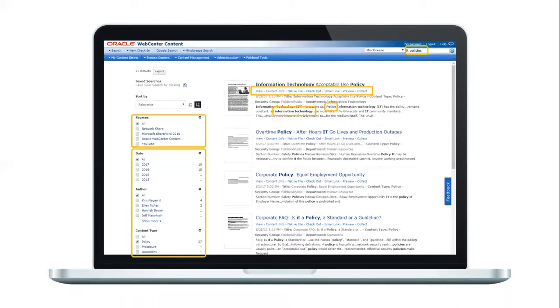So I mentioned that this webinar is focused specifically on integrating Mindbreeze with WebCenter content. But you can also integrate with a number of different data sources, and you can not only do that in Mindbreeze itself, but you can then surface that up through WebCenter content. So I can be searching all these different data sources from one place inside of WebCenter.